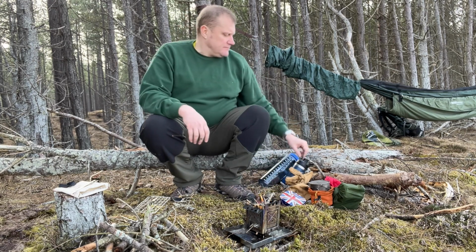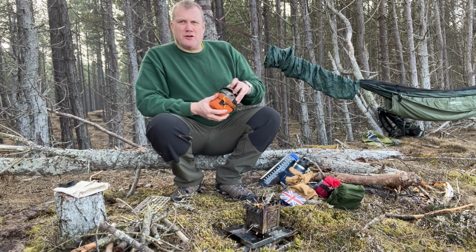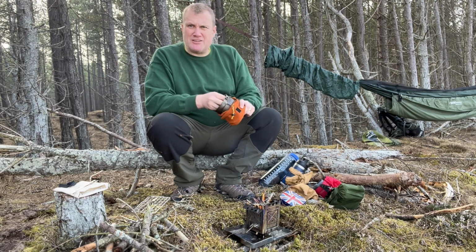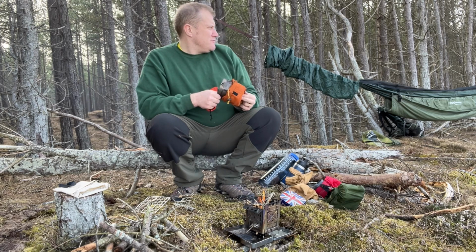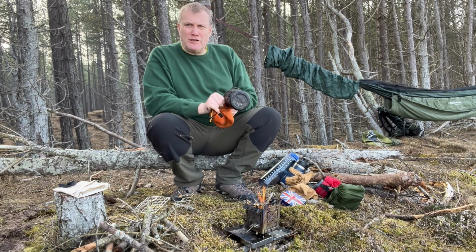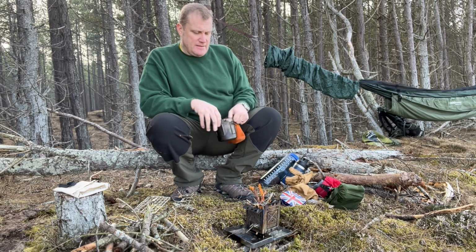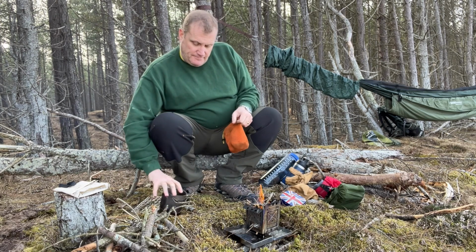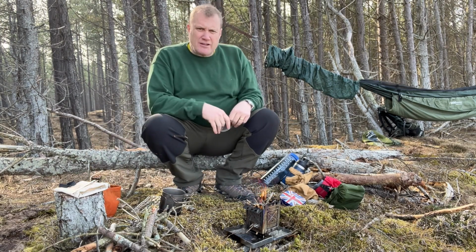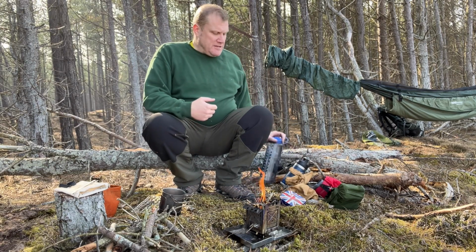Temperature starting to drop. I can see my breath. It normally means it's going to be below 8 degrees, but I think probably about 5 maybe now. It was lovely and warm earlier. Sun's still there a bit. So I'm going to have some fresh coffee today. I ground some up this morning and I brought that out with me.